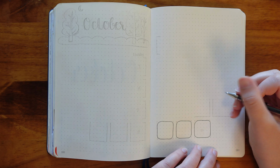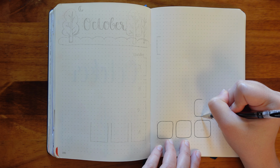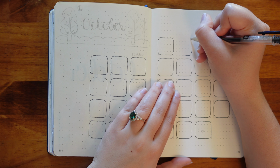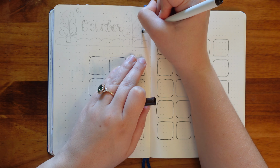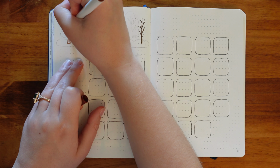Next, I set up my monthly calendar. I did an autumnal tree scene at the top with October in that same calligraphy, and then I placed 31 boxes. I think the leaves should be changing soon, probably peak color at the end of October, but drawing these has got me so excited for the changing of the season.